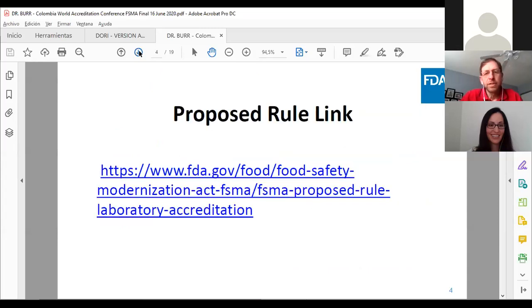So this is the proposed rule link, and as you'll see on the next slide, since we're still in the comment period, we don't have the ability to speak a lot about the rule as those comments come in. But we do want to focus on making sure that people know where they can find the rule and how they can provide comments. That really is the crux of this presentation. Next slide.